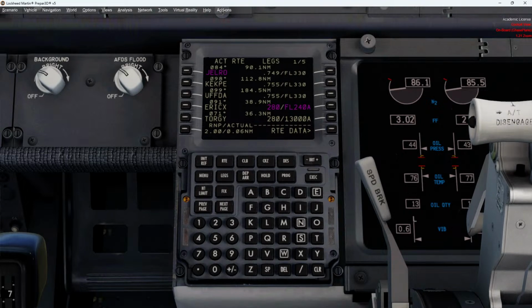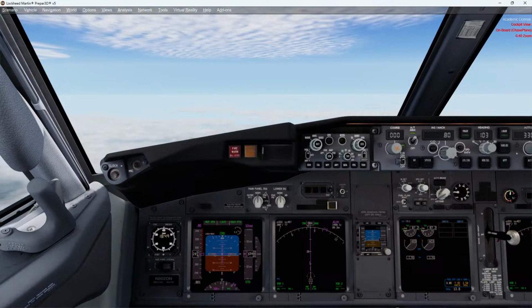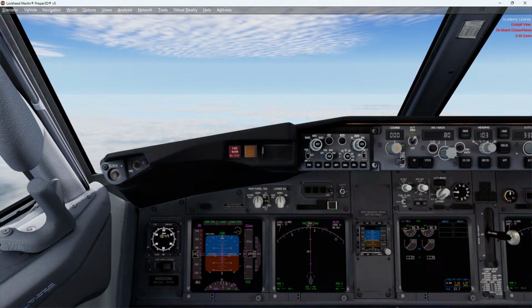Past UFFDA. Uniform Foxtrot Delta 1483, information Quebec Alpha current. Descend via the Delta 6 arrival. Expect vectors ILS runway 16 right approach, Salt Lake City altimeter 29.86.